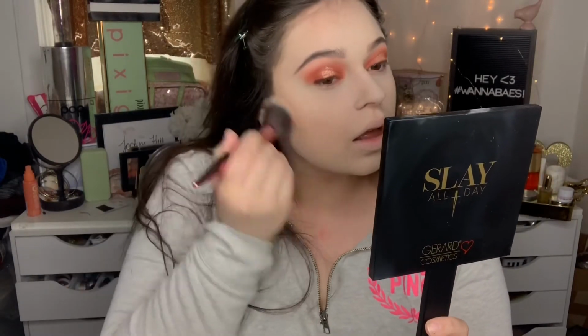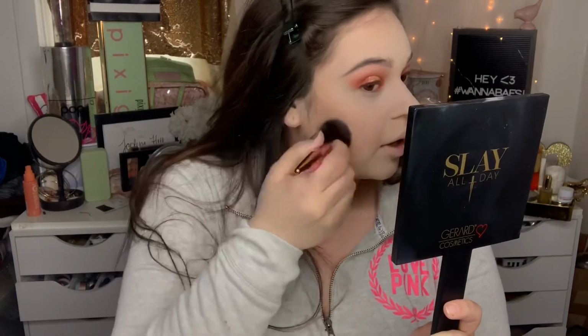And I just kind of do like a little patting motion, and then I will sweep and blend it all in. I don't know that I actually like this for bronzer though. I'm actually going to switch over to my Real Techniques 300 brush. This is my tried and true bronzing brush. This bronzer is such an amazing bronzer.